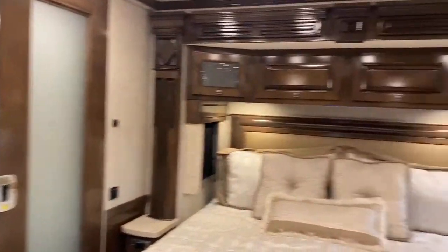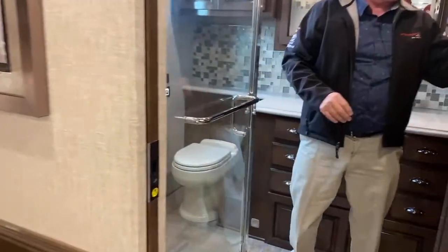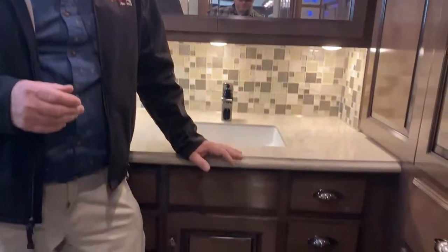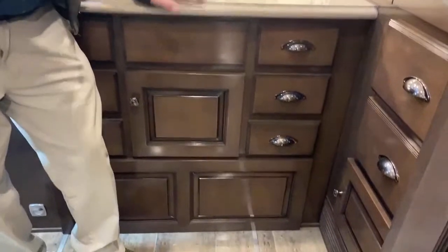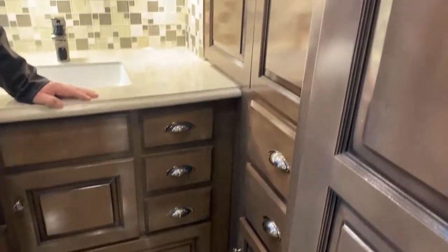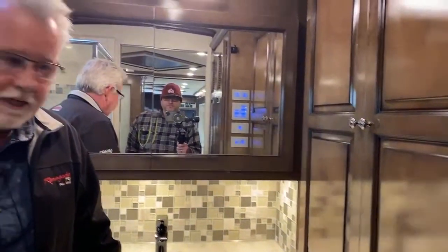Let's move back into the bathroom here. And again, keep in mind that this is only a 40-foot coach. So we don't have the double sink. We don't have the room we do in our 43 and 45 footers. But that's one of the beauties of this. That's why it's such a popular floor plan. Not everyone wants a 45 footer, but they want the stability of that tag axle. And you get it with this 4081 floor plan.